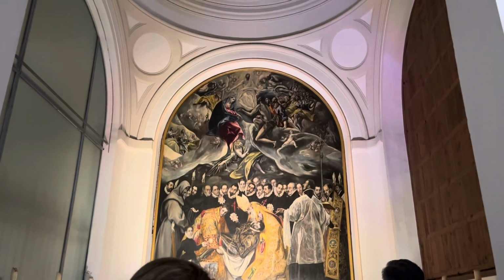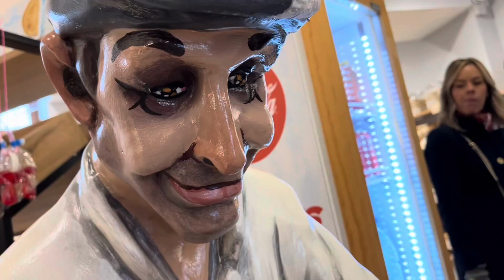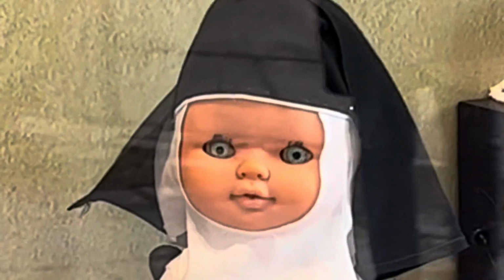So here we have El Entierro del Conde de Orgaz, the famous El Greco painting. Café de las Monjas. This one looks like it's gonna kill you though, I'm not gonna lie.